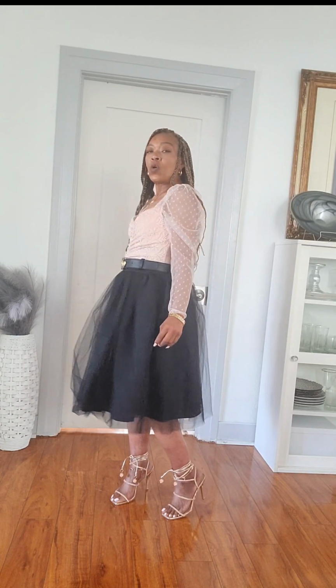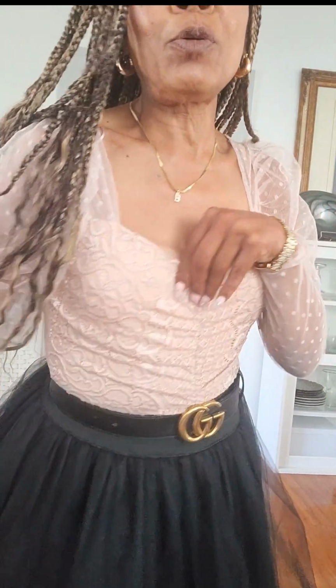Like I said, this black tulle skirt is one that I have had for probably about 10 years. I simply paired it with this beautiful lace. Here, let me get up so you can see the details. This beautiful lace and sheer bodysuit. It has these beautiful polka dots in it, which is perfect for the spring and summer. You're still all covered up, and yet you're showing a little clavicle, which in my opinion is the sexiest part of a woman's body.